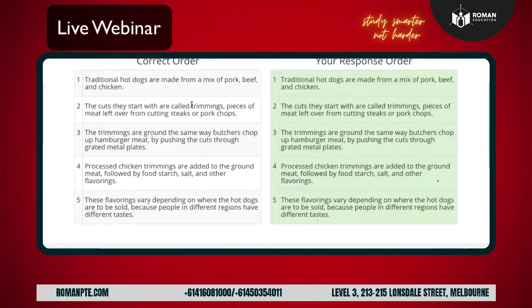Now, I told you that trimmings must come before the trimmings. The trimming means which trimmings are called trimmings. These trimmings are ground, the same way butchers chop up hamburger meat by pushing the cuts through grated metal plates. After this, processed chicken trimmings are added to the ground meat. Added to the ground meat means first you have to ground the meat.